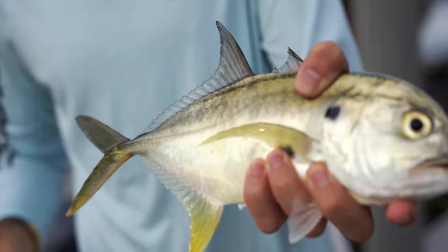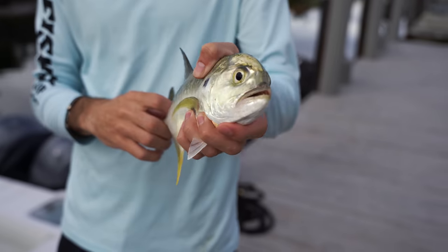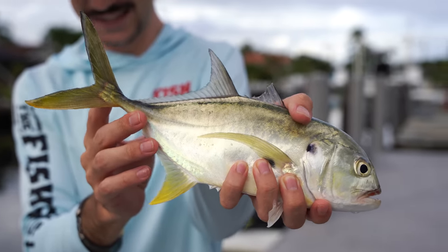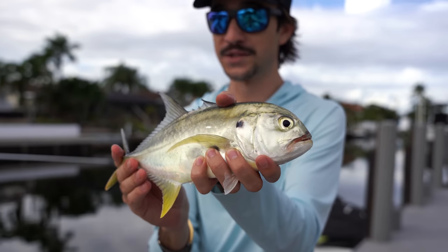Look at this. We got a jack holding a jack here. This thing is basically just a missile. They are one of the fastest, hardest fighting fish in the ocean. Fork tail like that, which indicates, listen, this guy's a fast swimmer. And I think he's not gonna be fast enough for Potts the grouper.